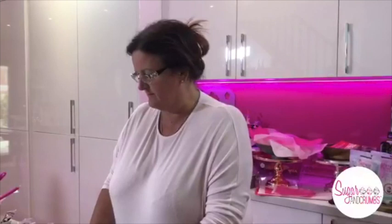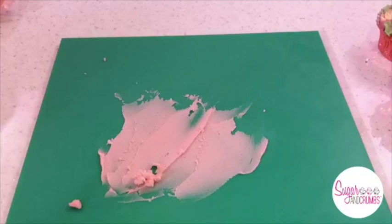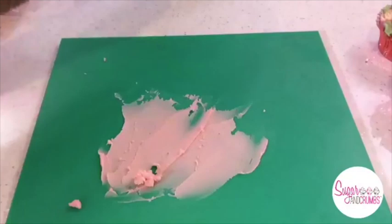Okay, so I'm just going to use the green board now, pop on a little bit of buttercream, and just show you how to do the leaves, yeah? So we're going to use the leaves with the 3-5-2. Lots of you struggle with your leaves, and what you do is you get the 3-5-2. So you can see there, I've put my nail through it. See, it's got a mouth.